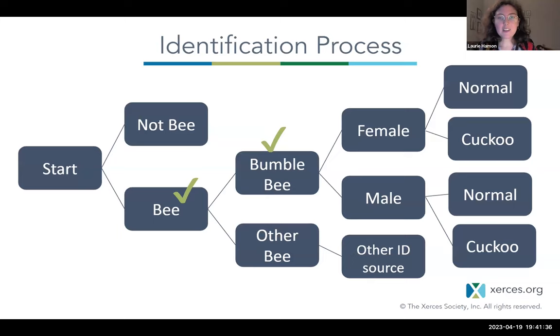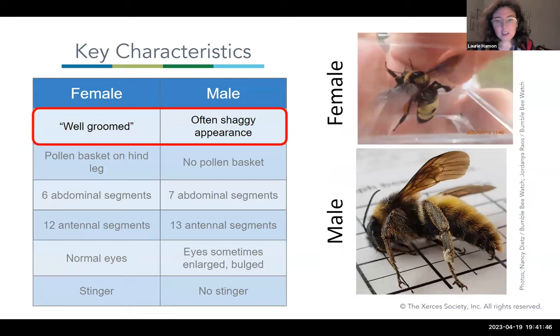So say you know you have a bumblebee, so what is a male versus a female? And this is important in the sense that sometimes males and females can have very different color patterns or morphology. Sometimes they can have similar ones, but sometimes they're very different. And so for IDing to species, it's really important to know whether you're dealing with a male or a female. So some of the key differentiations, just very generally, females tend to look well-groomed, almost combed, sometimes even buzz-cutted compared to the males, which tend to be a little shaggier, a little more unkempt.